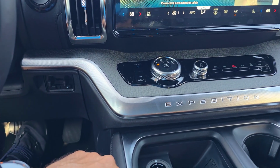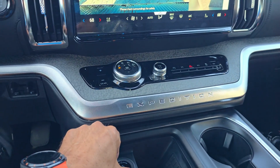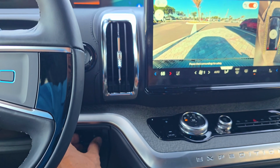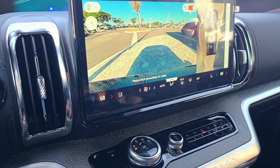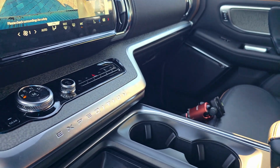And here is the Pro Trailer Assist, right? So we have the tow gain. There's another one right here. I'm not sure if both of them do the same thing. This one says trailer disconnected, so of course we can't really check this out. But there's another cool feature right here. I'm going to show this to you.